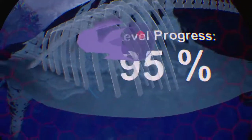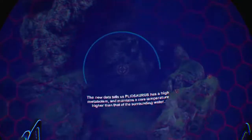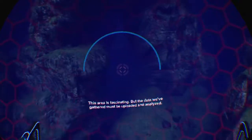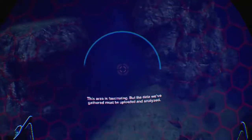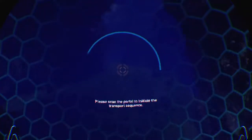The new data tells us Pliosaurus has a high metabolism, and maintains a core temperature higher than that of the surrounding water. This area is fascinating, but the data we've gathered must be uploaded and analyzed. Please scan the portal to initiate the transport sequence.